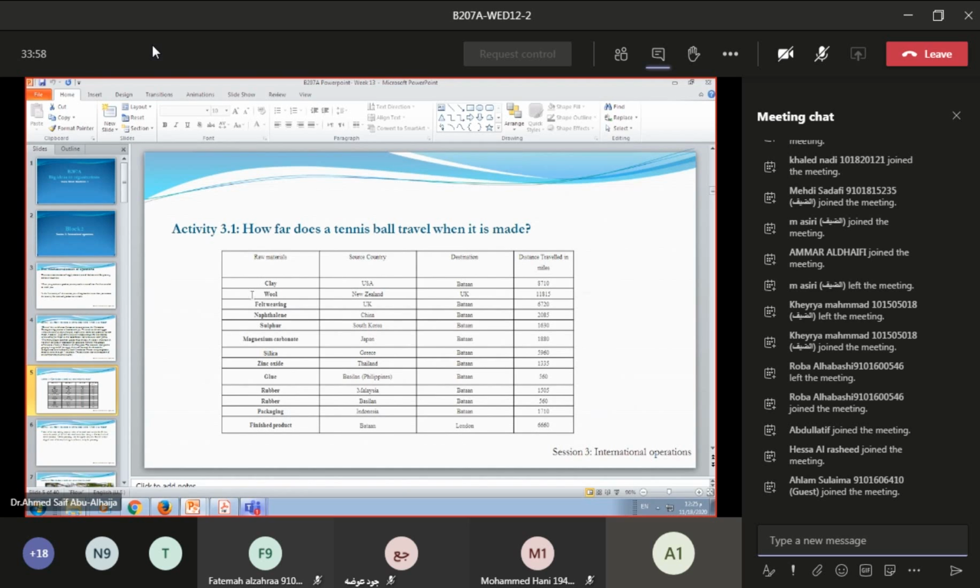But why did we buy the clay from the United States? Why did we buy the wool from New Zealand? Who can tell me why? Or why the felt weaving in UK? Why the naphthalene in China? Why? Because we think maybe this is a better quality, or it has a good price, maybe. So these are the criteria that you need to use to choose the country that you need to get the raw materials from, okay?